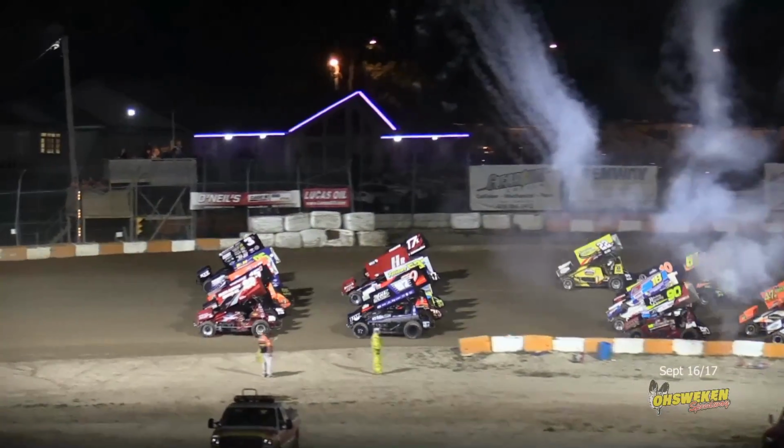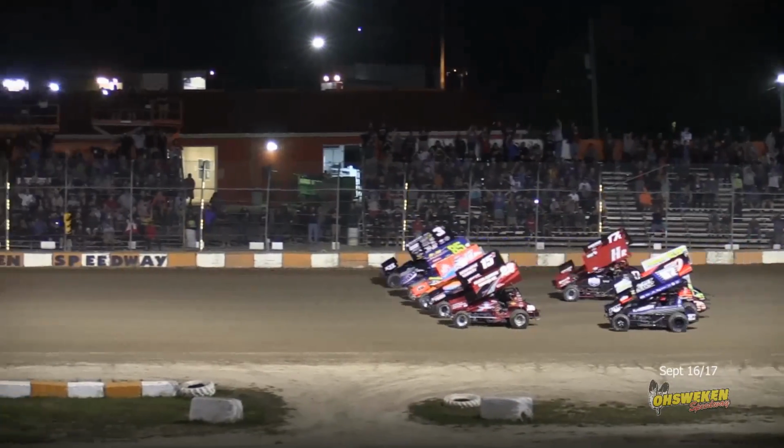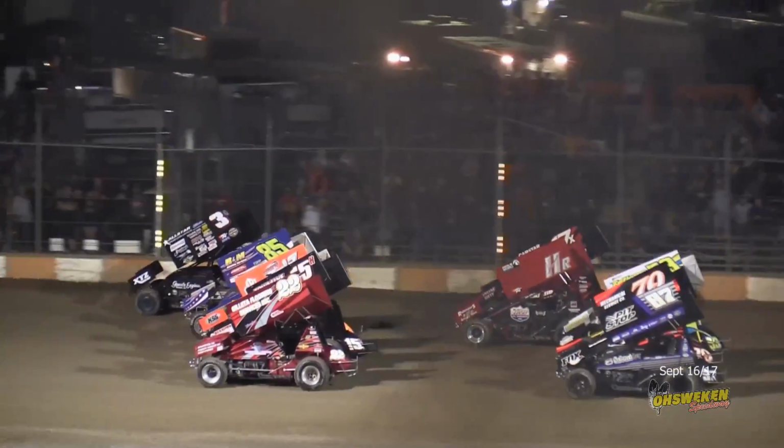Backstretch, they're coming to you. Wave them on. 30 drivers ready to go. 35 laps for $12,000. It's going to be an all-out war.